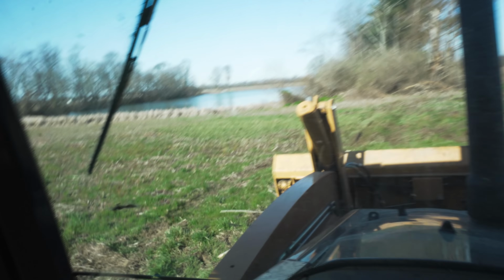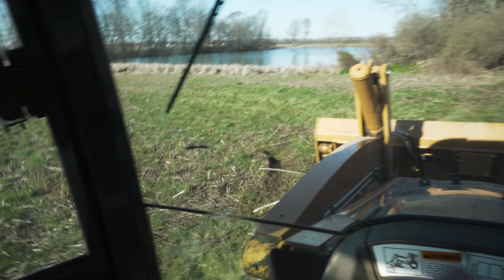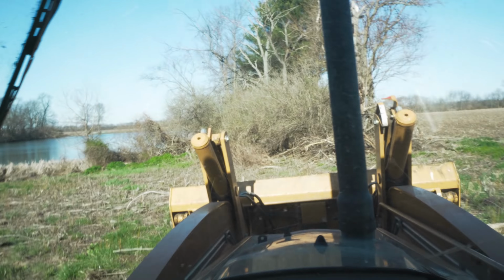On the bright side, I get to spend my morning next to this beautiful pond. It's only a little sticky right here. Ooh. By a little, I mean a lot.